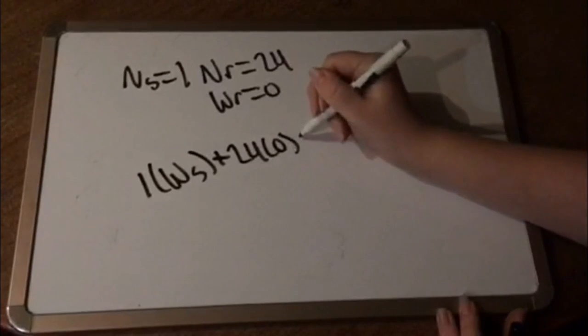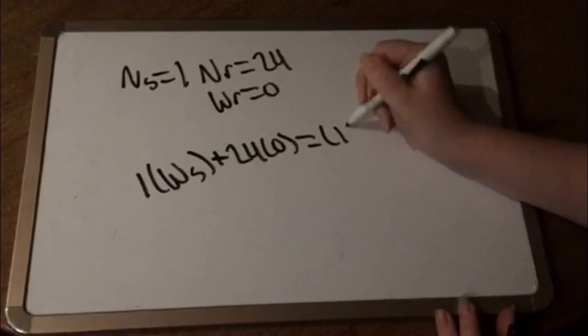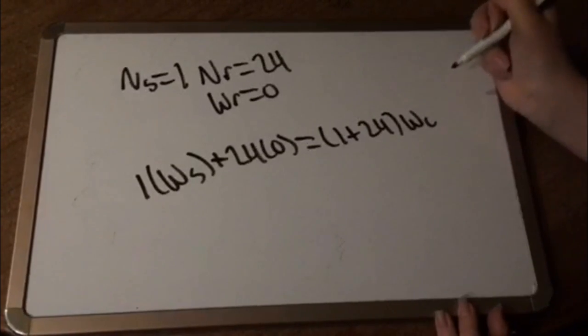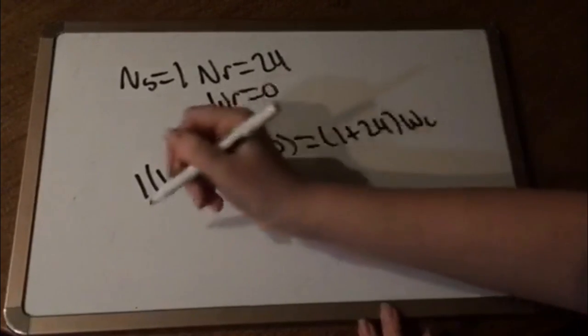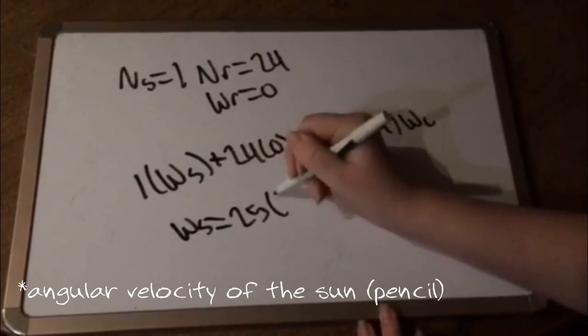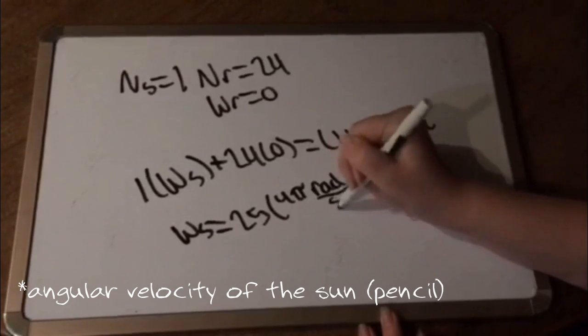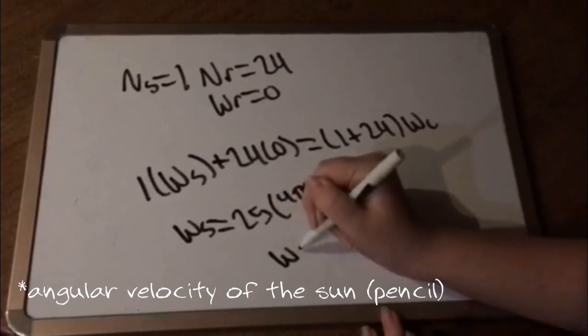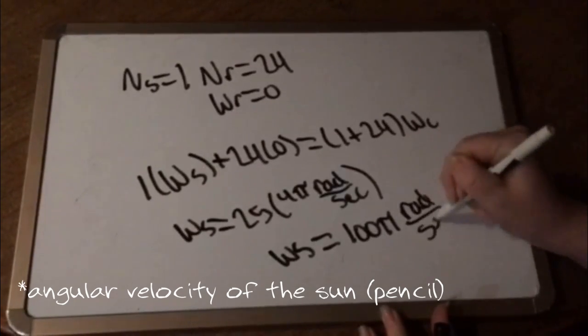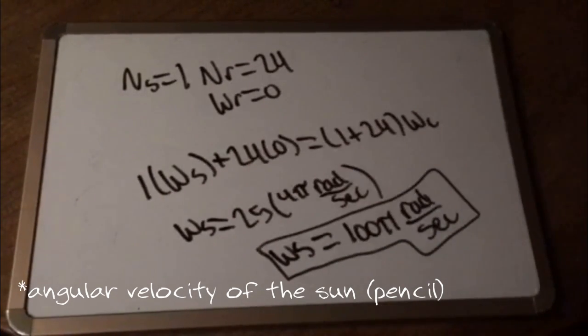The equation is the number of teeth in the sun gear times the angular velocity of the sun gear plus the number of teeth in the ring gear times the angular velocity of the ring gear, and this all equals the number of teeth in the sun gear plus the number of teeth in the ring gear times the angular velocity of the carrier. After simplifying, we will end up with 100 pi radians per second as the angular velocity of the sun gear.